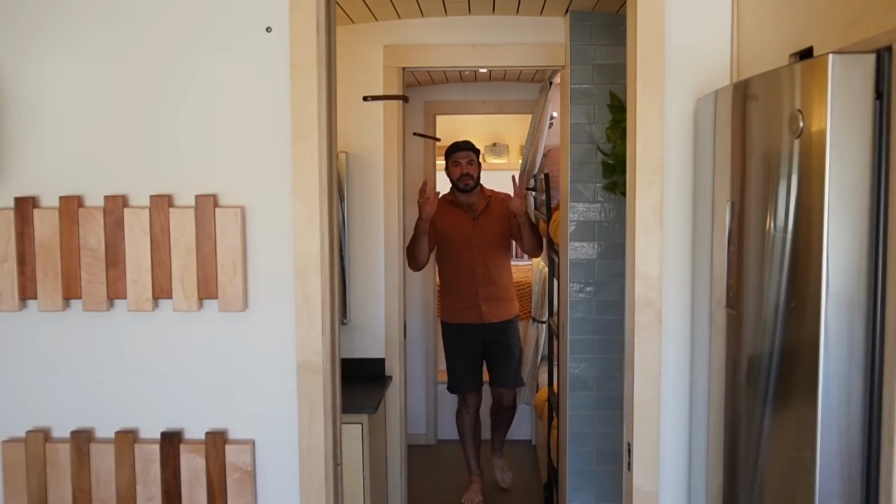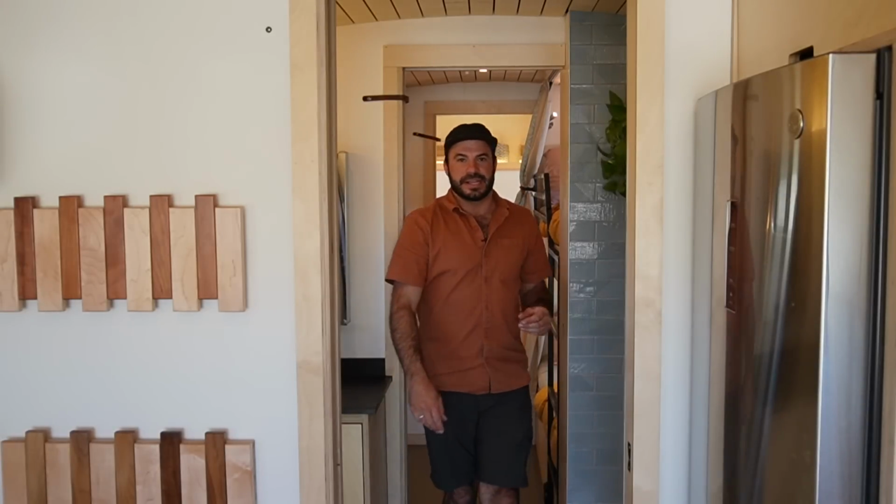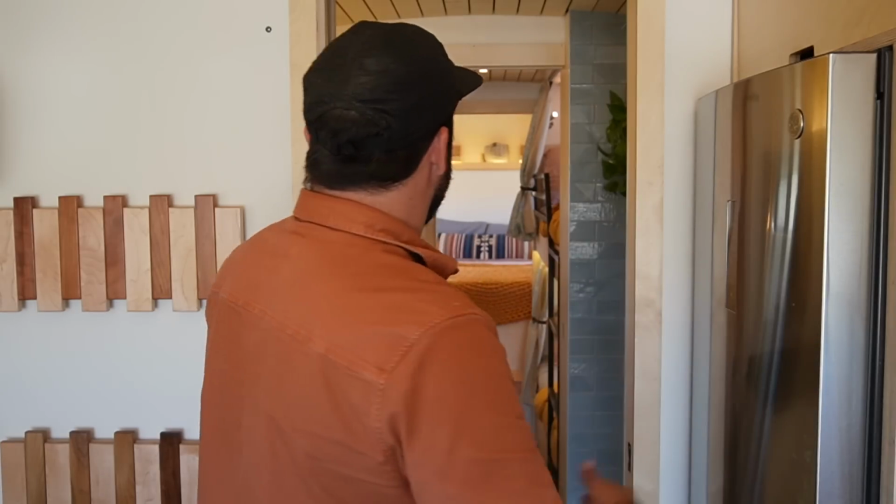Well, we've reached the end of the bus, and I think that means we've reached the end of this tour. I hope you've enjoyed following along while I recall and share all of the awesome things we packed into this Skoolie. It's really one of the most functional builds I think we've ever made, and the overall aesthetic is just so consistent and clean and open and nice. I mean, what's not to love about it?